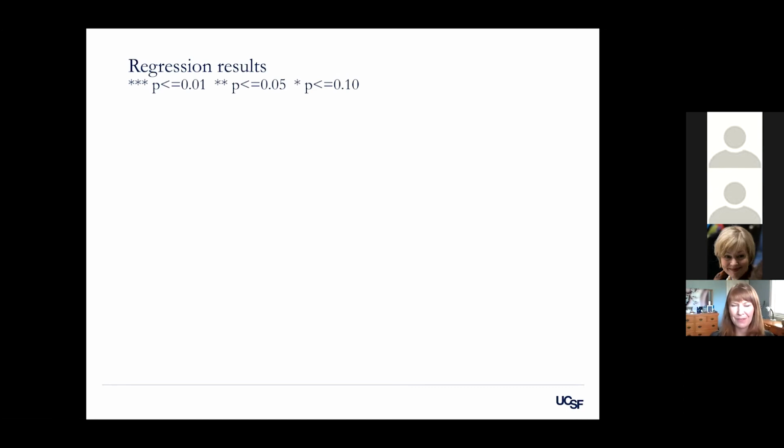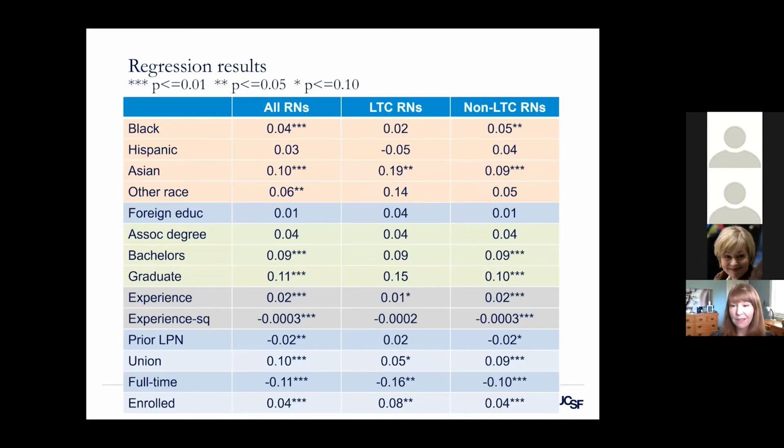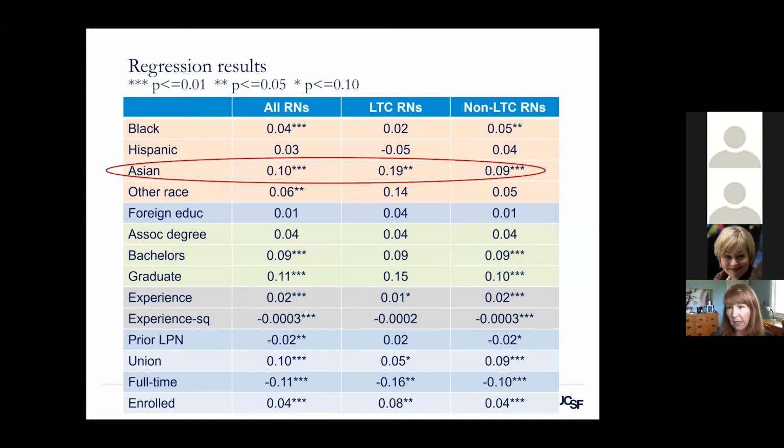So now we're at the regression results. So lots of things going on here. I'm just going to highlight a few things that are really interesting. The first thing to note is that for all RNs, unlike the paper by Moore, we found that Black nurses had higher earnings than other nurses. I think white is the reference group in this analysis. And Asian nurses among all nurses also had higher earnings, including in long-term care. So the differential for Black nurses did not persist in the long-term care setting, but it did for non-long-term care jobs. But for Asian, it was straight across the board that Asian nurses had higher wages.